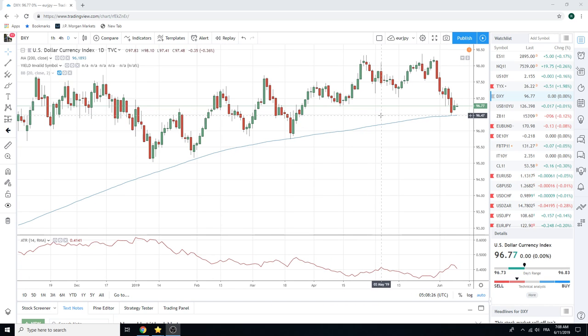We touched it on Friday. 96.50 is kind of your number, nice round number there. You want to keep an eye on this because we're talking about a change in trend in the dollar. This will be key. A daily close below this will confirm change in trend. Until then, we're just mildly chasing this change in trend. Little bit less conviction. Close below that, we get more conviction.